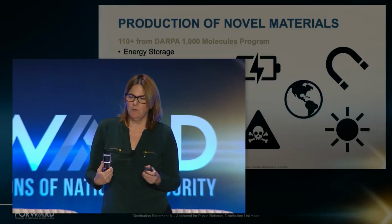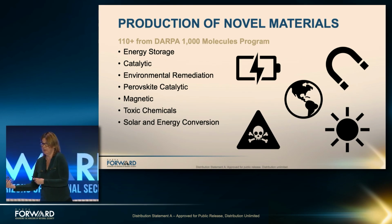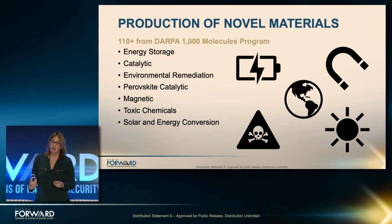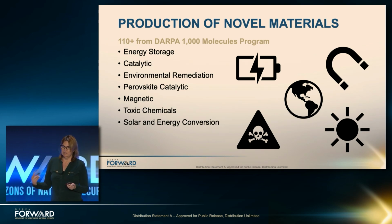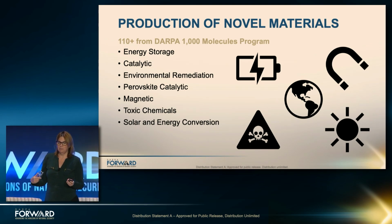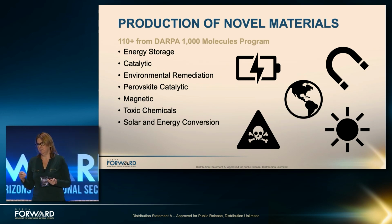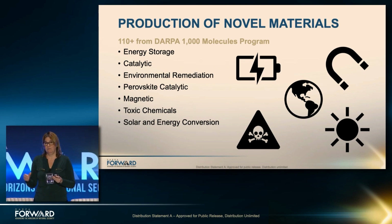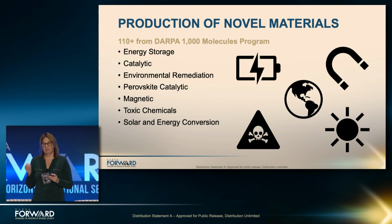So I was part of a DARPA program called the 1,000 Molecules Program, which is an amazing program that was using biology to make molecules that you would make in different ways or normally not made biologically. I was one of the only material scientists on this program, and I got to make materials. My group made at least 110 different materials, and we used them for energy storage, catalysis, environmental remediation, solars, magnetic materials, and toxic materials. We made over 100 materials, and we down-selected to two major types. One was using biology to make materials for batteries that could be used for UAVs. These were solid, flexible batteries. And the other was toxic chemicals.